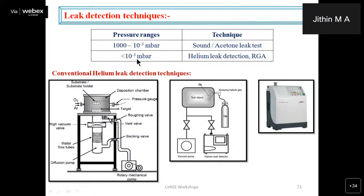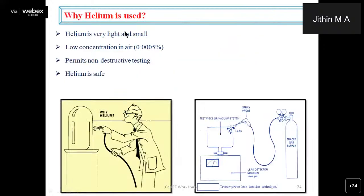But below 10 power minus 3 levels, it is difficult to use these first two techniques. Then we have to use the helium leak detection technique or RGA. Why are we using helium? Helium is very light and very scarce in the atmosphere, and it is a non-destructive technique. Helium is a safe gas. Assume that this is the test piece, with a cylinder from which you are purging helium gas. The vacuum chamber is connected to the leak detector. If a minor leak is there, the helium goes inside, and the analog display shows the presence of a leak in the chamber.